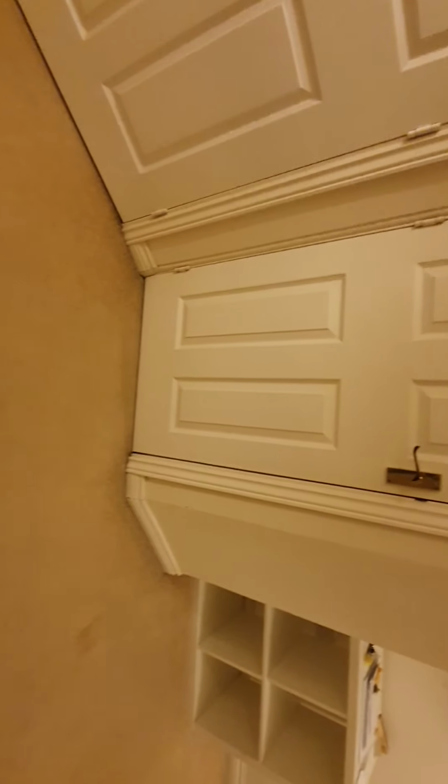And this is the door to storage. So that's clean with no marks or damage. And then this is the door to the bathroom. And that is the door to the living room kitchen. So no damage or marks. You can see a couple of few general handprints, but there's no damage.